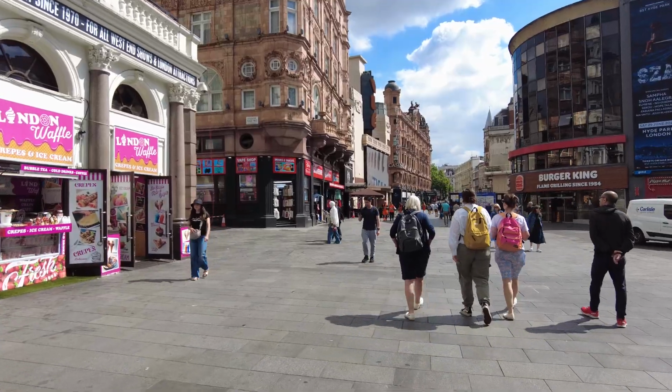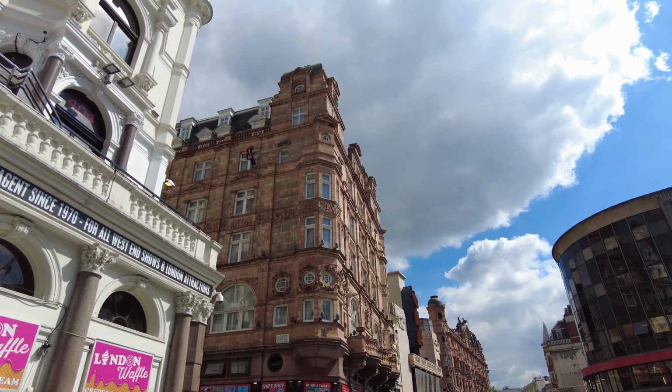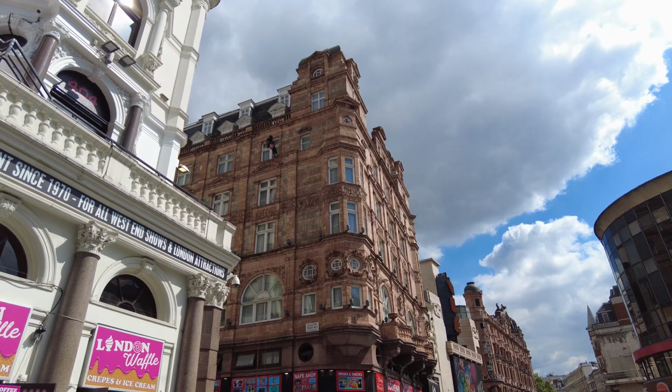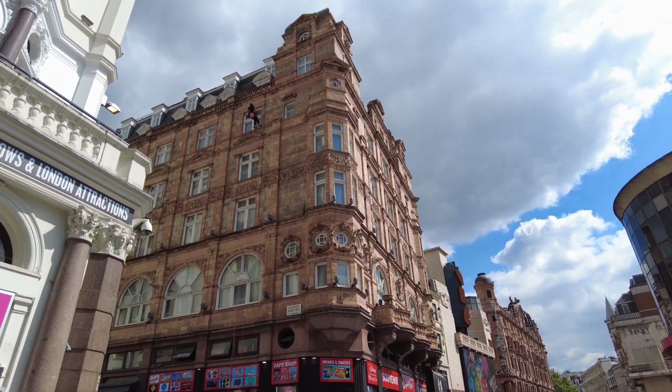Really cleaning the windows. To be fair, this is a real life superhero. Look, we've got somebody up there cleaning the windows. That's not Batman, it's a window cleaner. No, I know, but I think that's like a real life superhero because I wouldn't be able to do that. I'd be too scared.